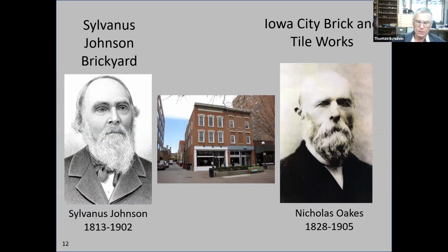Most likely the brick used in this Franklin Printing House came from Sylvanus Johnson's brickyard. The brick business of Nicholas Oakes also opened, though, in 1856, so he may have been the supplier. Johnson made bricks for many of the early Iowa City buildings, including the inner walls of the old Capitol building. The Printing House building later housed the Iowa City Capitol Reporter and the Iowa Standard, which were two prominent Iowa City newspapers.